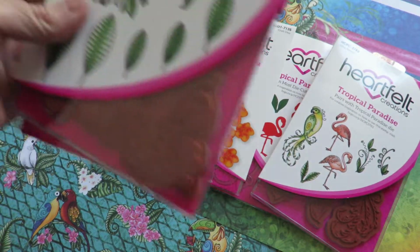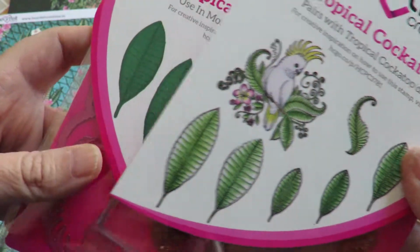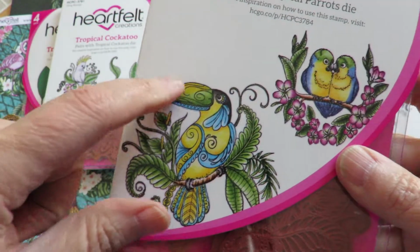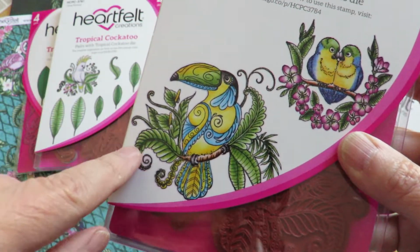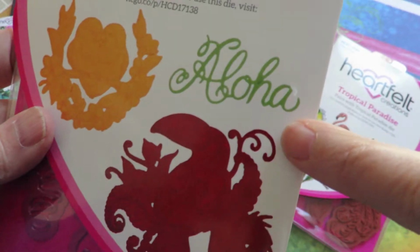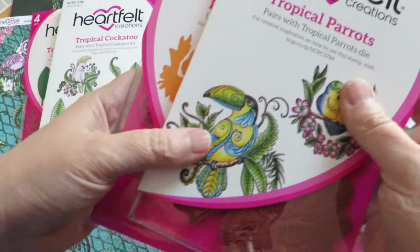And here's the cockatoo with these lovely leaves, including that one that's very swirled, and the die to go with the cockatoo and the leaves. And here are your parrots. This beautiful, ornate, almost bohemian parrot with those swirled leaves. And then the lovebirds. And of course, the die to go with it comes with aloha. So you can cut out the word aloha, which of course means hello in Hawaiian.